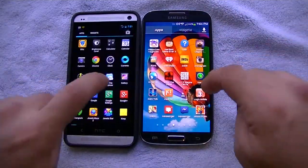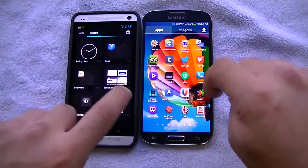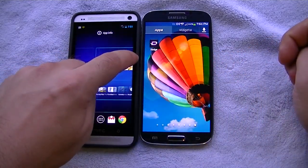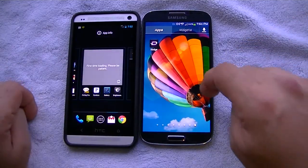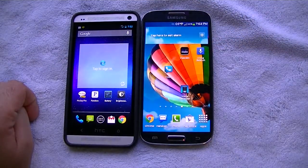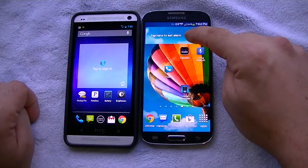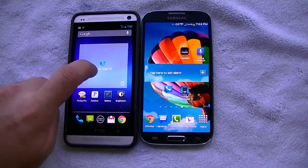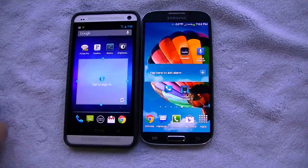Alright, let's just go ahead and take a look at a few other things here, such as the widgets. If I take a widget here on stock and bring it over to the screen right here, I could just put it as such. If I take a widget over here with the S4 and just put it over here, same thing. It'll automatically move around the icons for me to make the widget fit correctly. You can see how that works. It's the same here with the One.